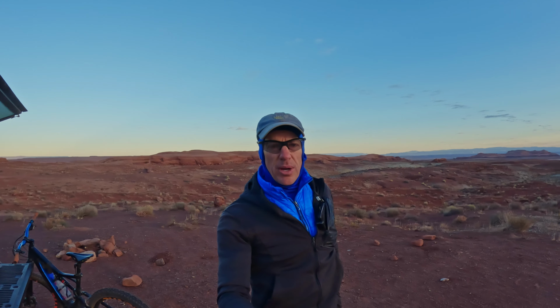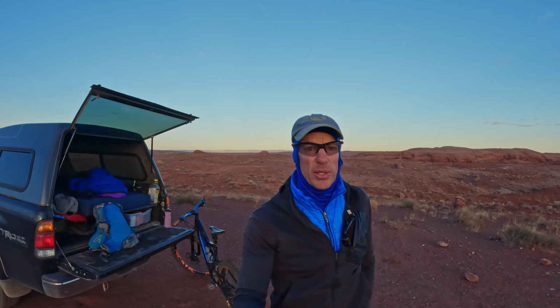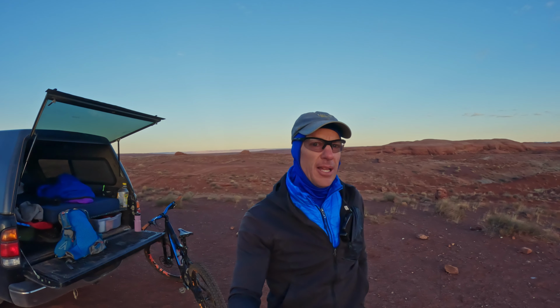Hey, good morning. We are coming to you from the trailhead of Moonshine Canyon. This is kind of the end of the two-wheel drive trailhead. Brought my truck and my mountain bike, so I'll just finish the four-wheel drive road section on the bike, and we will head on into Moonshine Canyon, starting with Moonshine Wash.